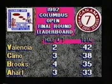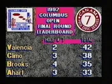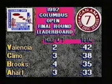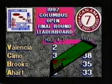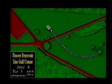And there are the scores from 7. Valencia with the birdie, Climo and Ahart with par. Brooks takes a bogey, but he's still 2 strokes ahead of Ahart, and Valencia now with a 4-stroke lead over Climo as we go into hole number 8. Hole number 8 is a temporary hole, approximately 625 feet and uphill.